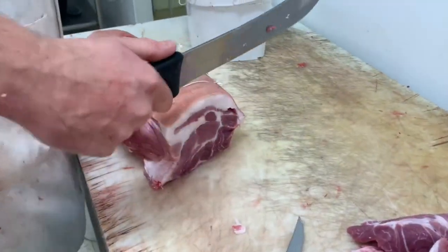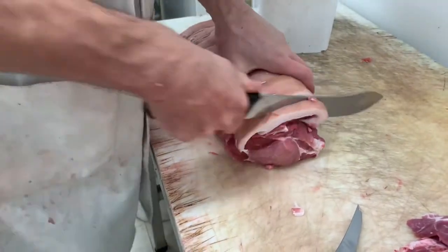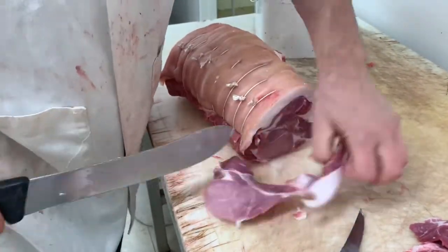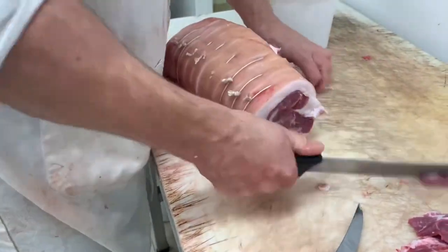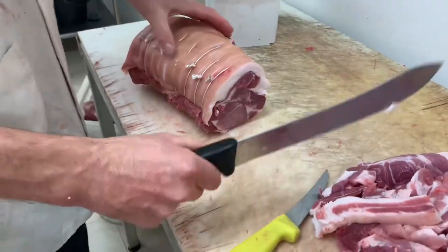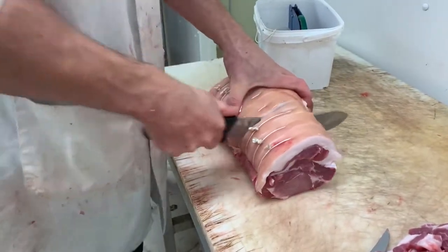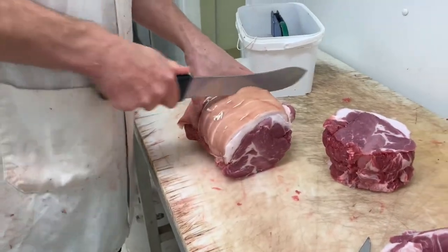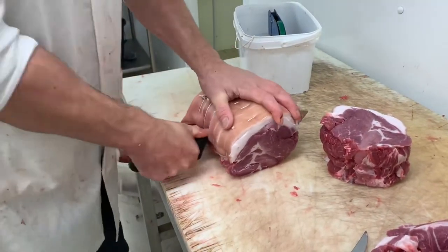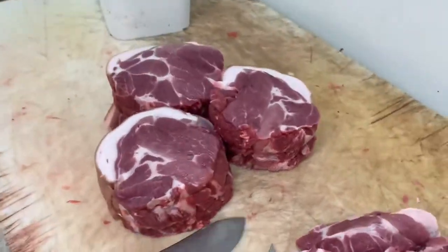The rest of the meat will go into sausage, that'll go in the bin. Square the other end up, just make it nice and neat. Get more sausage out of that. And then we just cut it into three nice size family of four Sunday roast joints. There we go, beautiful.